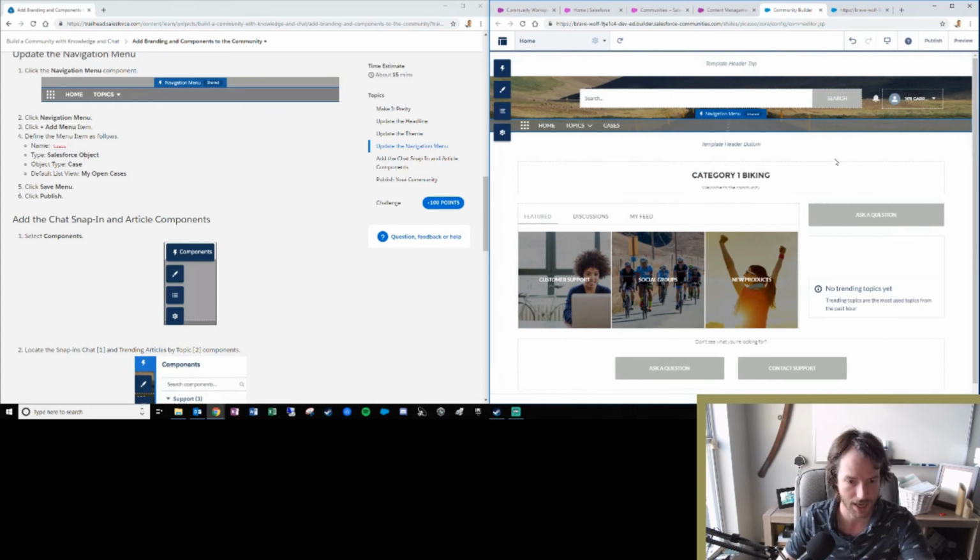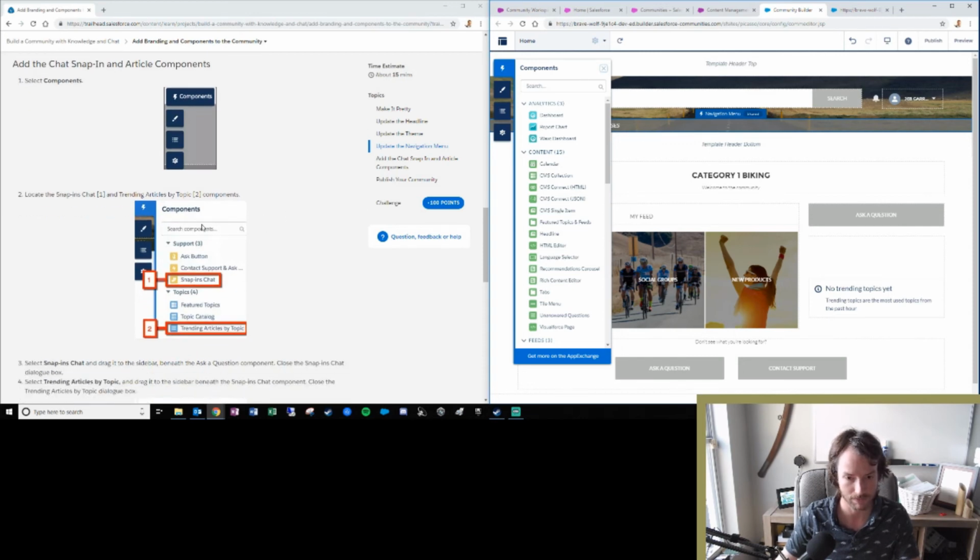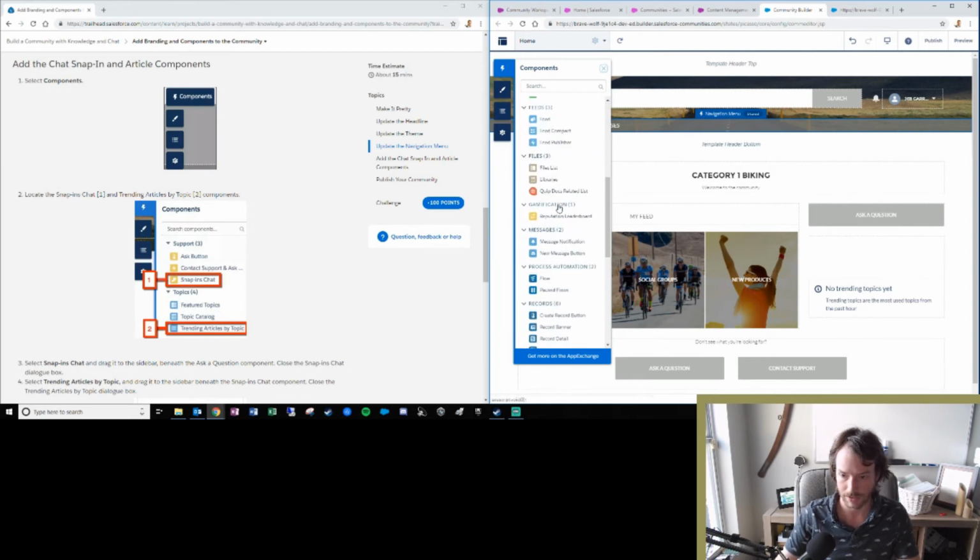Got it. Add the chat snap-in and articles component. So we'll select components. Locate the snap-ins chat and trending articles by topic. Snap-ins chat. Ours looks a little different. Okay, so we've located them: snap-ins chat, articles.